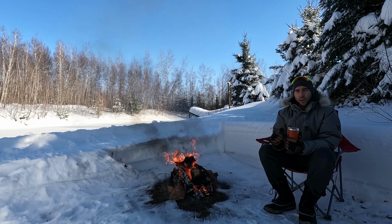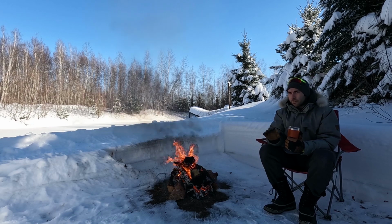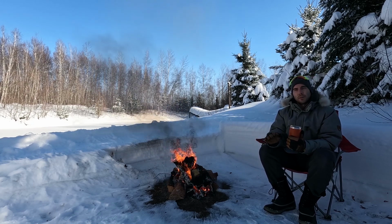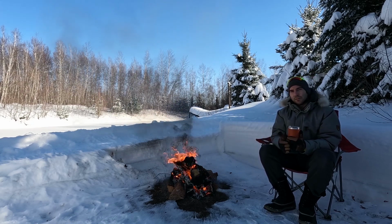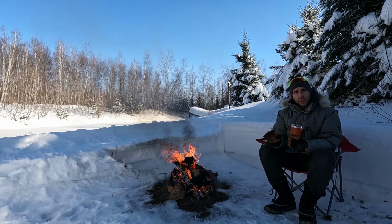Either fill it up at the house with hot water. Hot water is ideal because it freezes faster. Well, actually, it's not that it freezes faster, it's just when it hits the ice, it's going to melt just the tiniest bit of ice on the top to level it out to make a nicer surface when it freezes.